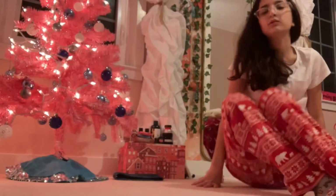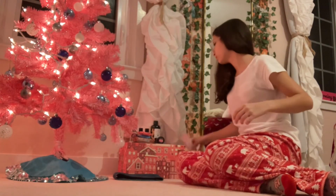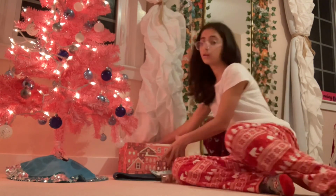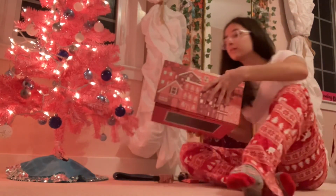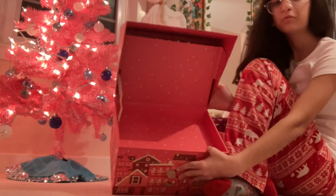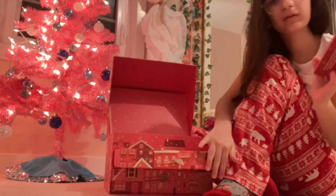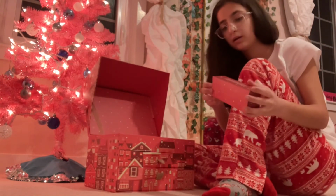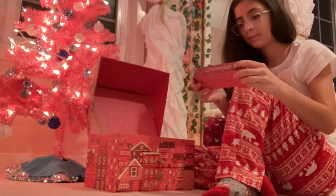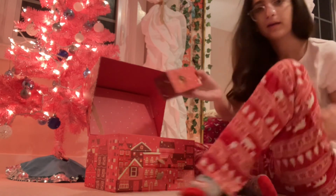Hey guys, welcome to day 24 of this advent calendar. I can't believe that this is almost over already. This is so shocking. Let's just see what's inside. I'm very excited to see. Okay, there's nothing on the top. I honestly want to keep this box. Ooh, and perfect. So the package is a bunch of people on a bike holding up signs.